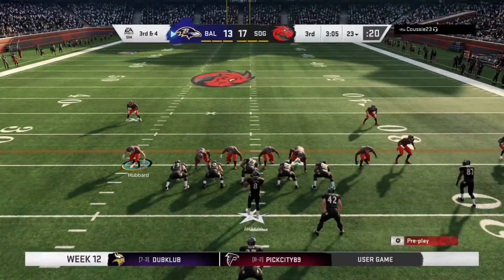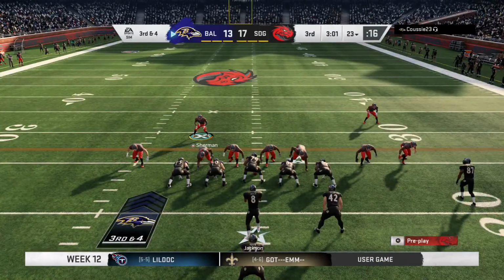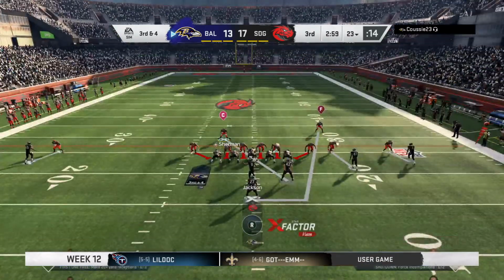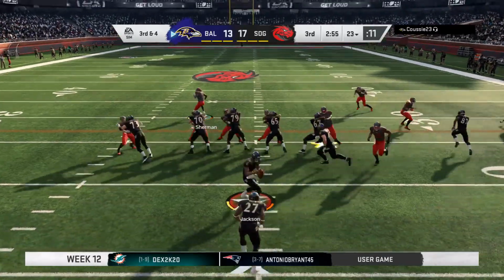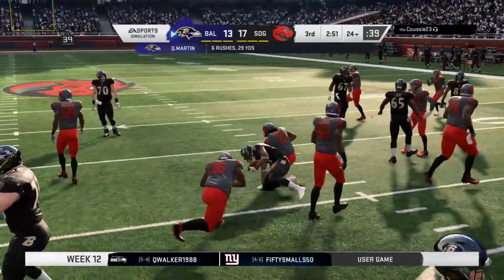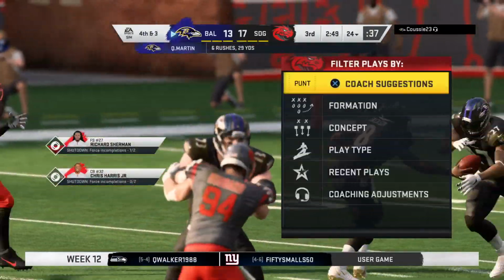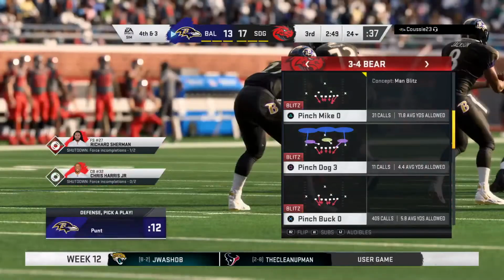And on 3rd down, a nickel formation here defensively. Here's Martin. And they'll get him down about 3 yards short of the first. Just a 1-yard gain on the play, and that'll mean a call to the punt team as it's 4th down.